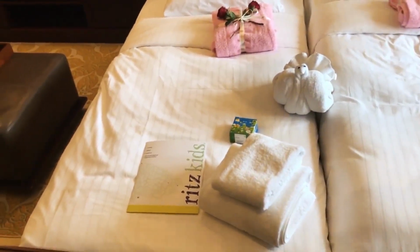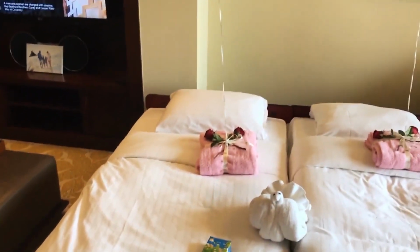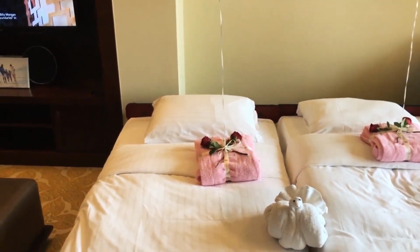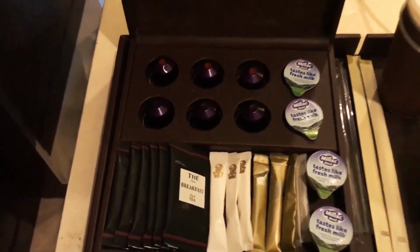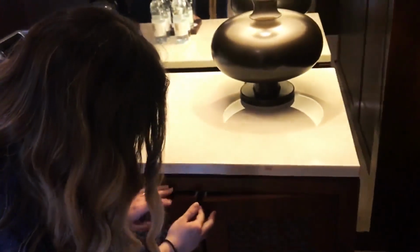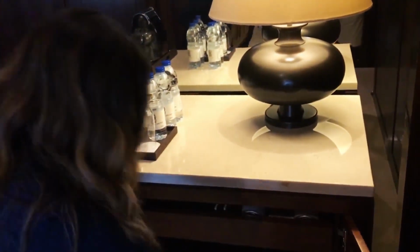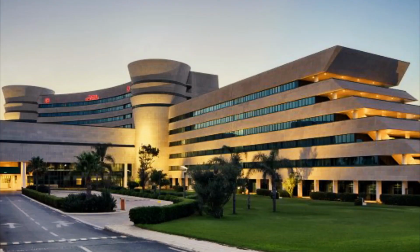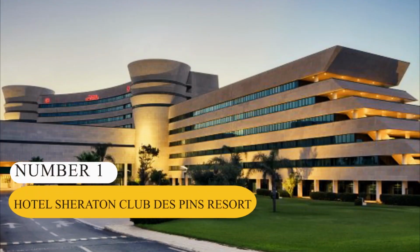The Ritz-Carlton Dubai International Monetary Center offers a replacement level of luxury. Elevate your stay during a suite or government residence to get pleasure from club lounge access with caretaker service and cookery shows. Price for rooms is DHS $18,850 plus 2% charges for about 220 square meter rooms. Attractive features: 2 bedrooms, living space, dining area, lounge, equipped room, and balcony. Number 1 is the Hotel Sheraton Club des Pins Resort, Algeria.